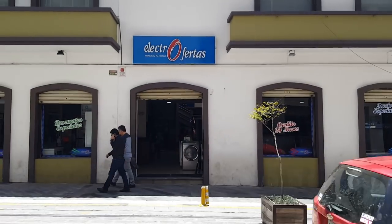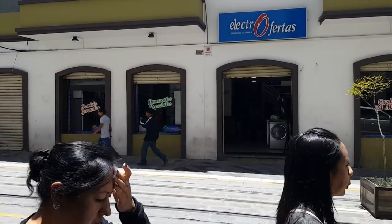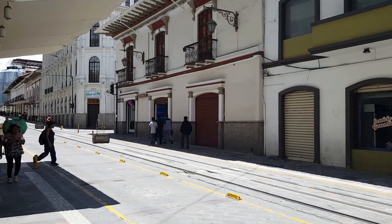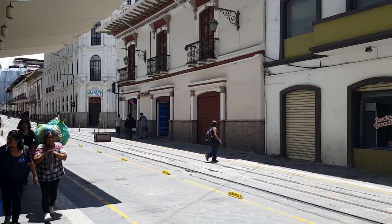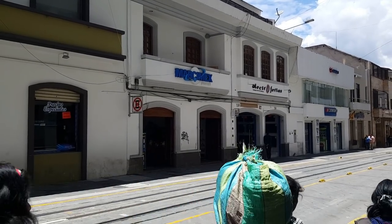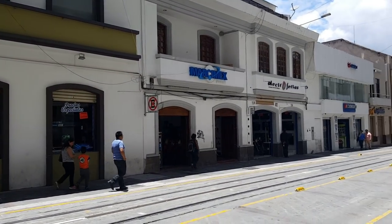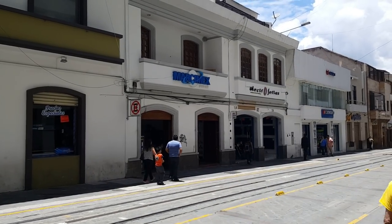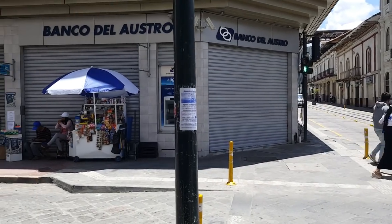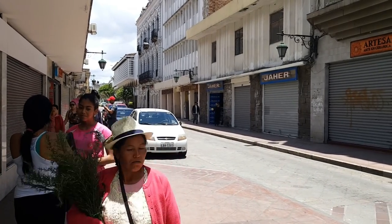Electro Ofertas, and it's yet another appliance store. And down there, Yaher, another appliance store. And look at this, you got this building, skip one, go down to another, TVs, motorcycles, same company. Here's the crossroad of Luis Cordero, Bank del Austro, very good bank. And right down there one block is Parque Calderon.